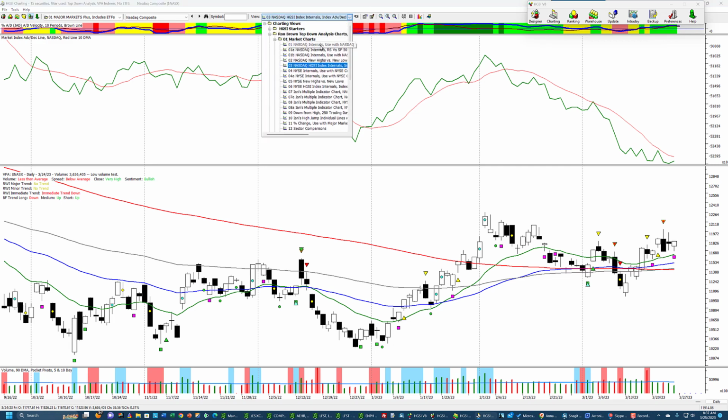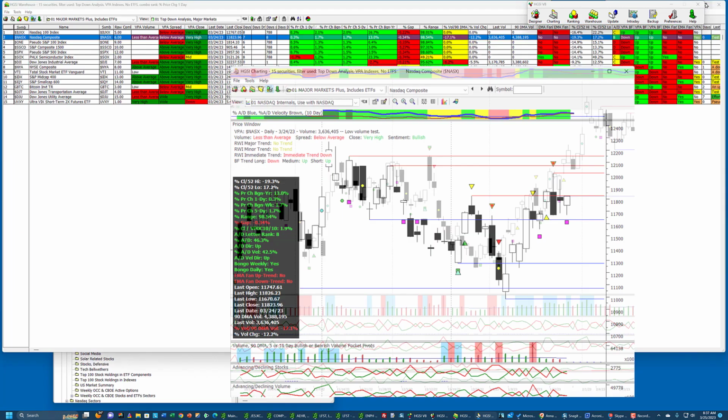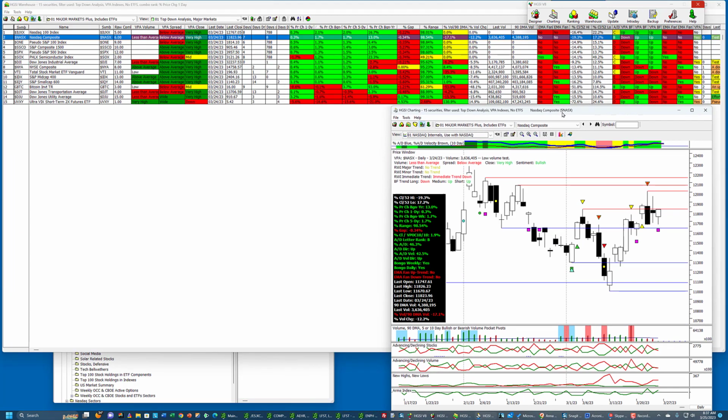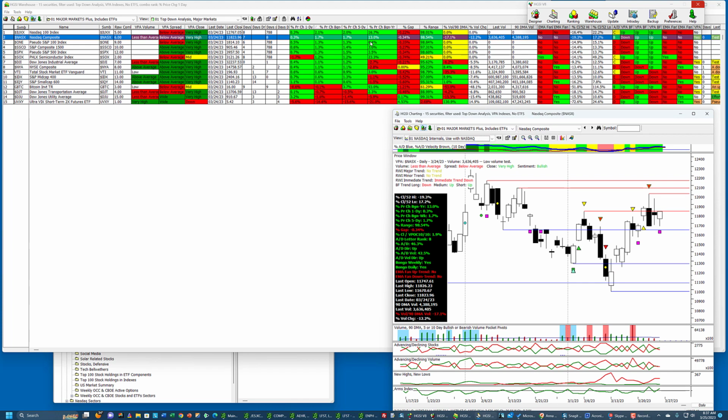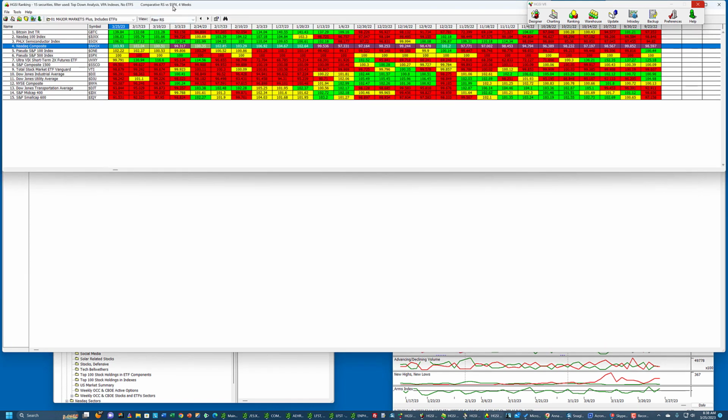Okay, I'm going to jump back up to the top one again. Minimize it so we can have both the chart and the warehouse view in here. Now I'm going to go up here and I'm going to bring the ranking module into play by clicking on that. It's set on comparative relative strength over the last 4 weeks, and these numbers represent the comparison to the S&P 500.